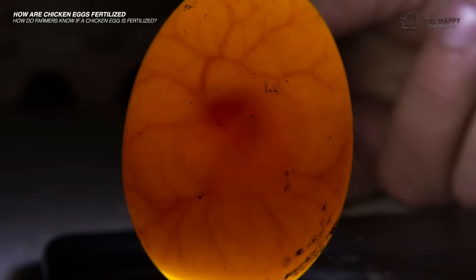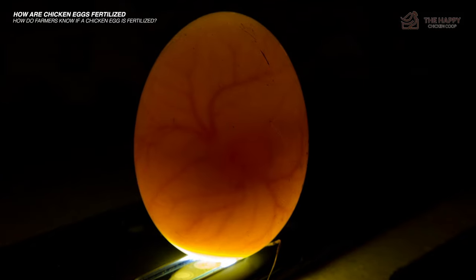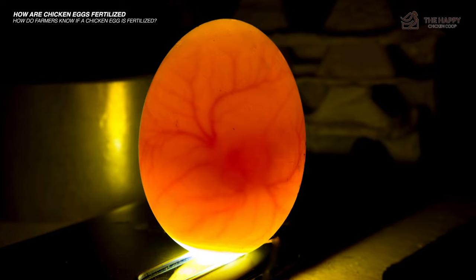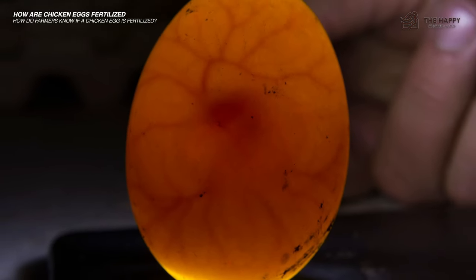Once you have waited a few days for either the mother to incubate the eggs or you have an incubator, you can take the egg into a dark room. When you're in the room, put a flashlight underneath it. If the egg is fertilized, it should have a clear spot with veins within the egg.